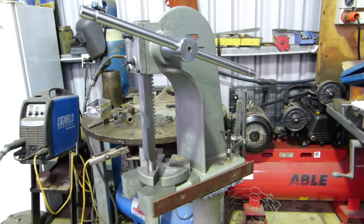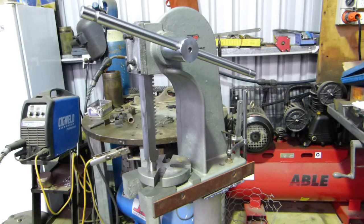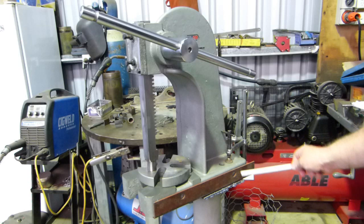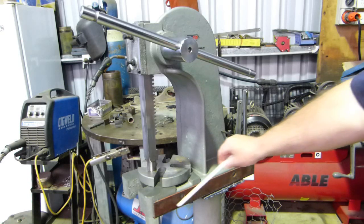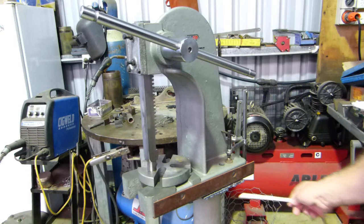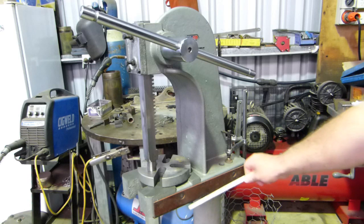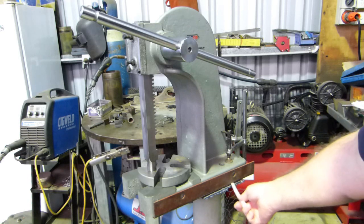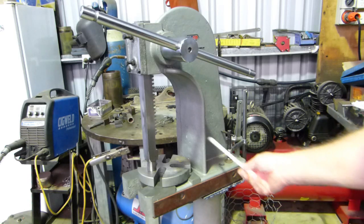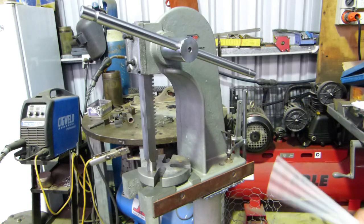Well, this is the stand for the arbor press, and I've got it over near the welding bench here. You can see we've got bits of angle iron coming across here, and there was a steel base here that I blew off with the oxy earlier, and that needs to be tidied up. Then I'm going to weld these angle irons on, then lift the arbor press off and weld it inside and tidy it up a bit.